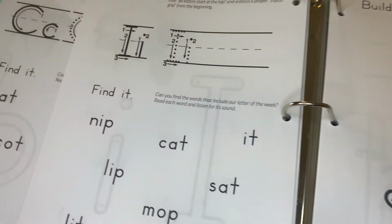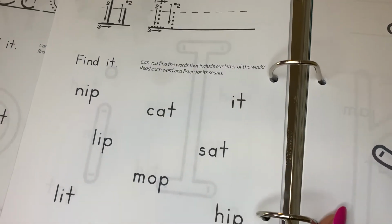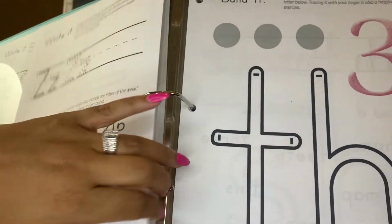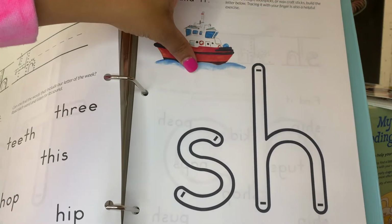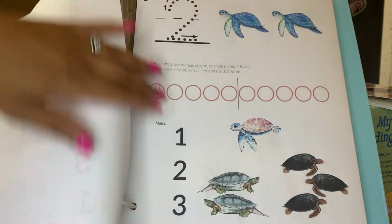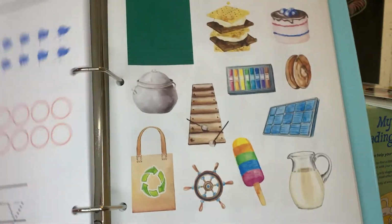Then you have to find the words that have alphabets inside of it. There are some more things inside here. And there's the numbers, shapes.